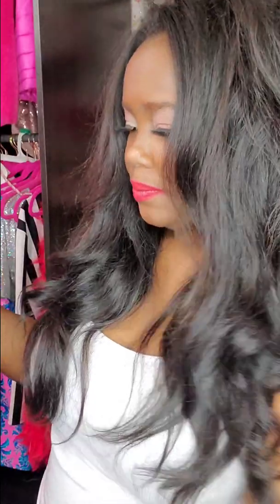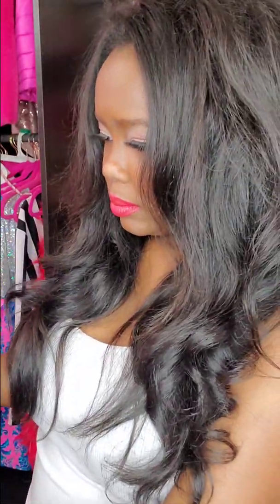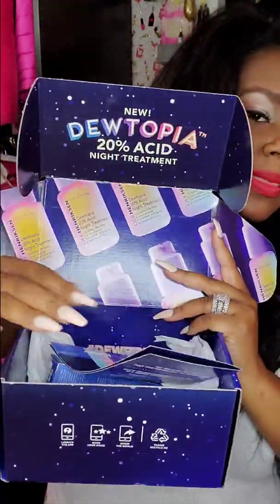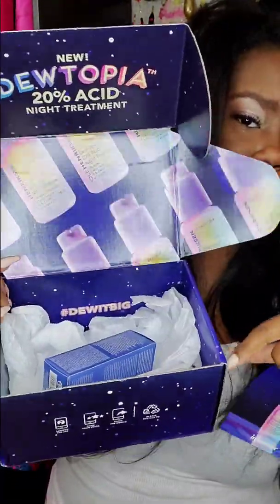Okay, so yes, this is a PR package. This is from Ole Henriksen. I've never heard of this before, like I said. This is Utopia. Okay, this is a night treatment. So it is skincare. Like I said, this is the inside. This is the PR package, how it looks when it got to me.